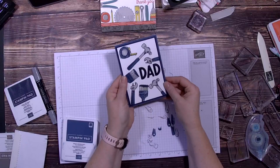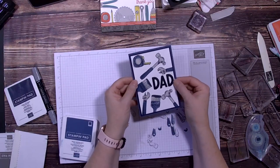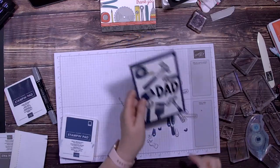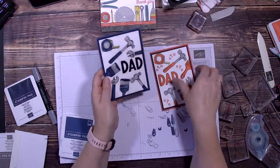You can see all the dots. I don't know whether you can. All the dots that are on top. This cuts out really well, this one.